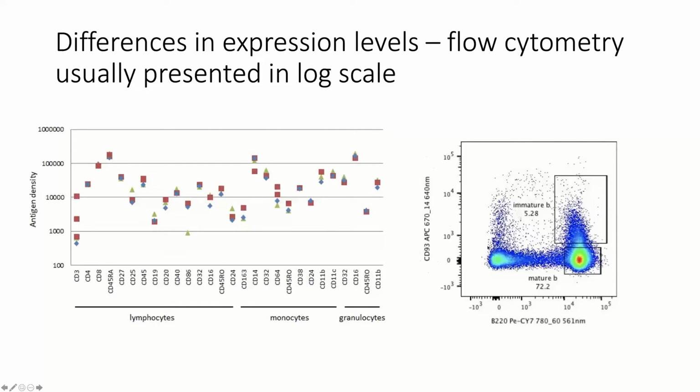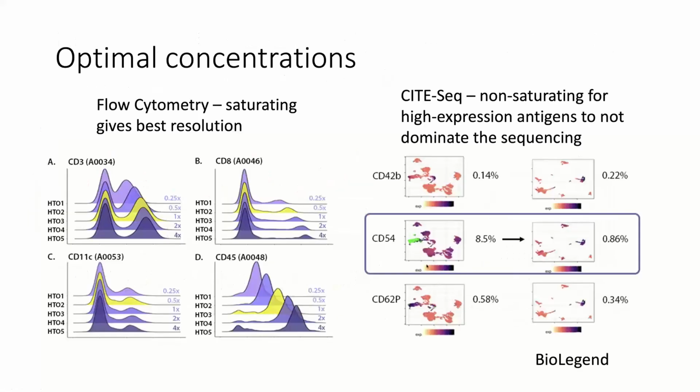Whereas for other antigens, such as CD93 here, the difference between the non-stained cells and the stained cells is much less, maybe just 10-fold or so. And this, of course, means that the difference will also be very different if we now use the antibodies. For this reason, when flow cytometrists try to calculate the amount of antibody they're using, they usually do what is known as a titration of the antibody, and you look for the highest possible concentration that will give negative results for your negative cells and as high expression levels as possible for your positive cells.